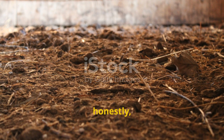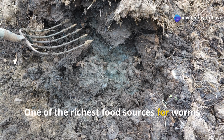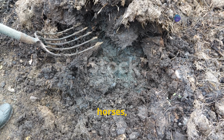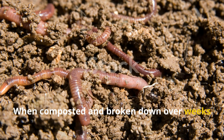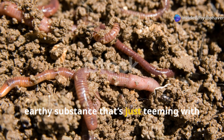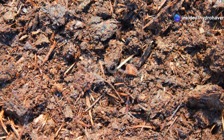Aged manure is, honestly, a gourmet buffet for worms. One of the richest food sources for worms is well-aged manure from plant-eating animals like cows, horses, rabbits, or chickens. When composted and broken down over weeks or months, this manure becomes a soft, earthy substance that's just teeming with microbial life, ideal for worms to feast on.